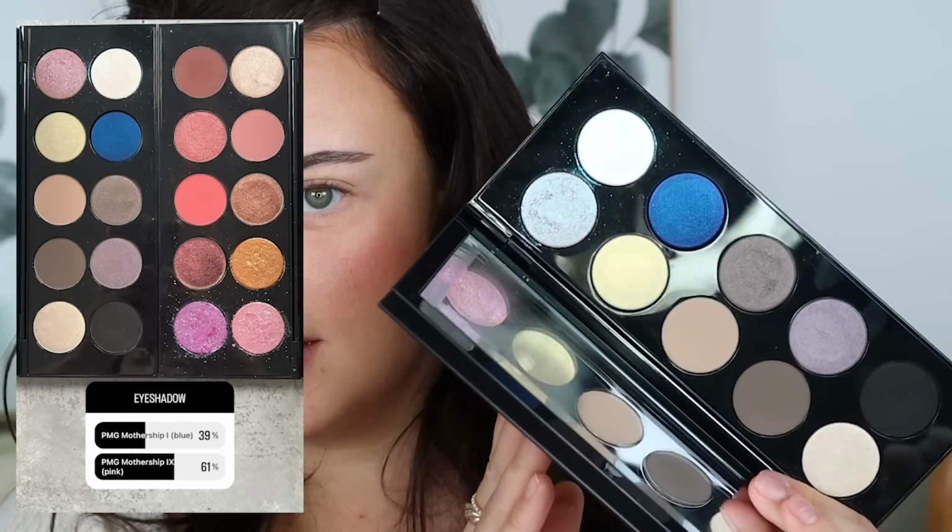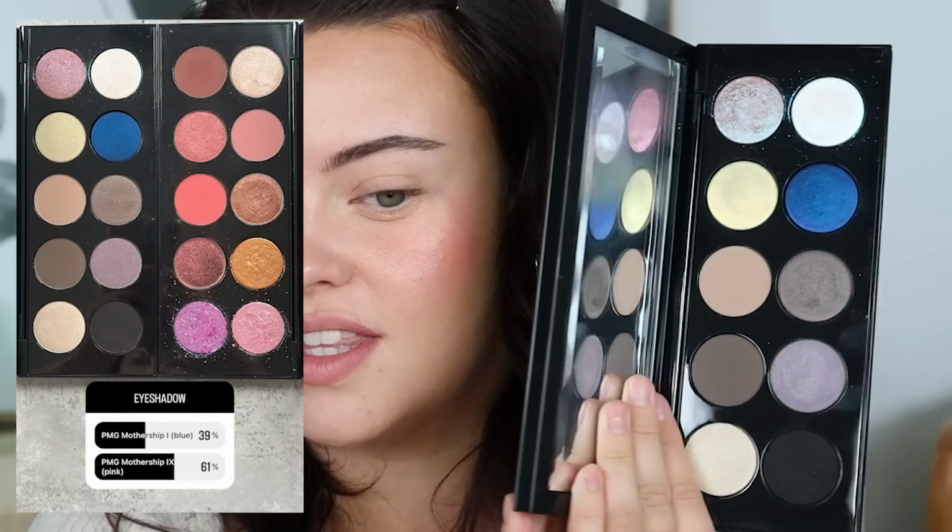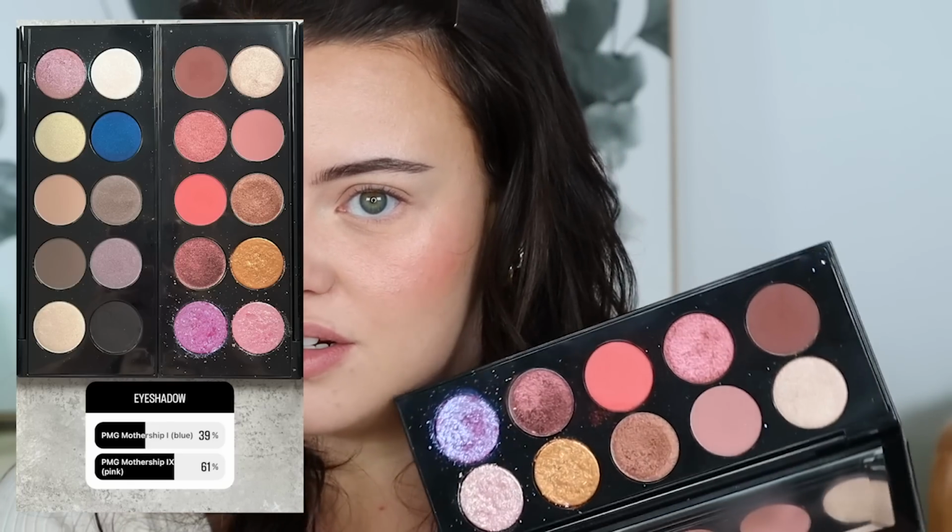Now it's time for eyes, and this is where I was feeling the most shocked by the winners. So this time around, I had put up 2 Pat McGrath palettes just because I feel like I've been neglecting them. So I put this blue one here, I forget what it's called, which is the newest one in my collection, but I know it's one of the first ones she launched with. And then the other was Utopian Dreams.